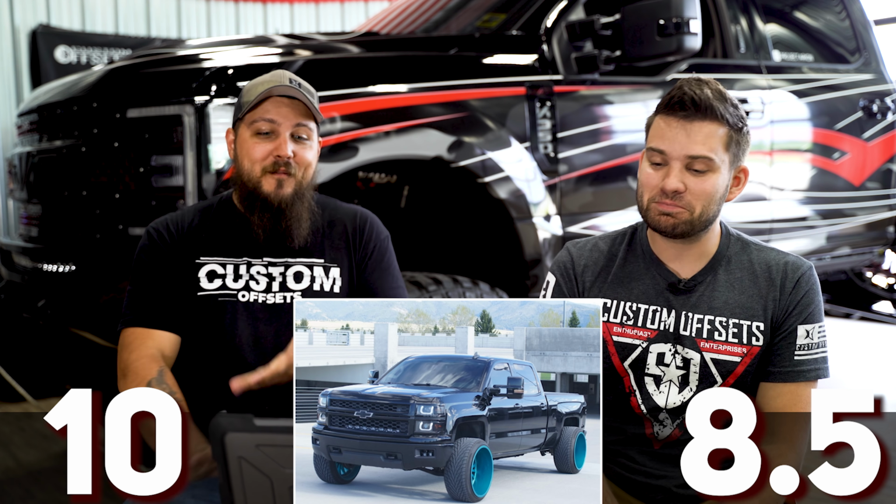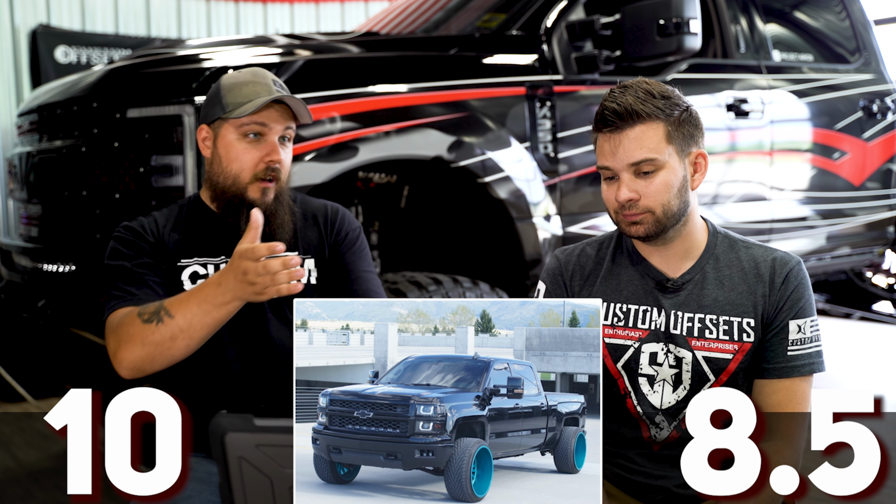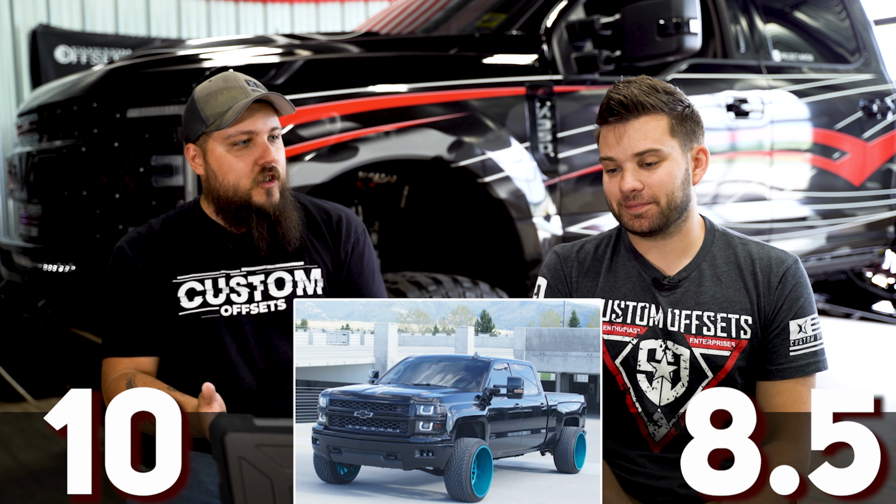All right, let's do it. 3, 2, 1, 10. 8.5. 10. This is a 10 for me. Really? I have a super soft spot for the low, wide look. That's why I love Sean's 250. It's sitting right here. You guys can't see it, but that's why I love that truck so much.